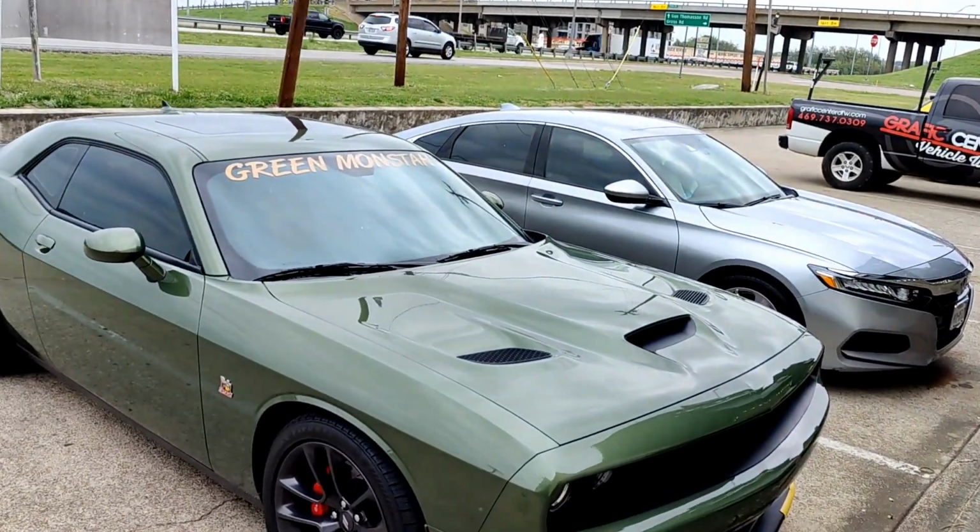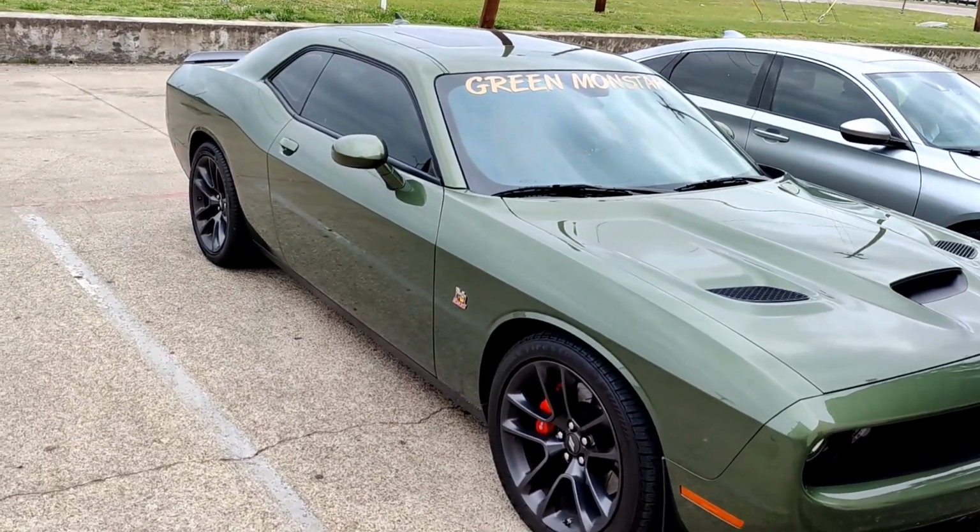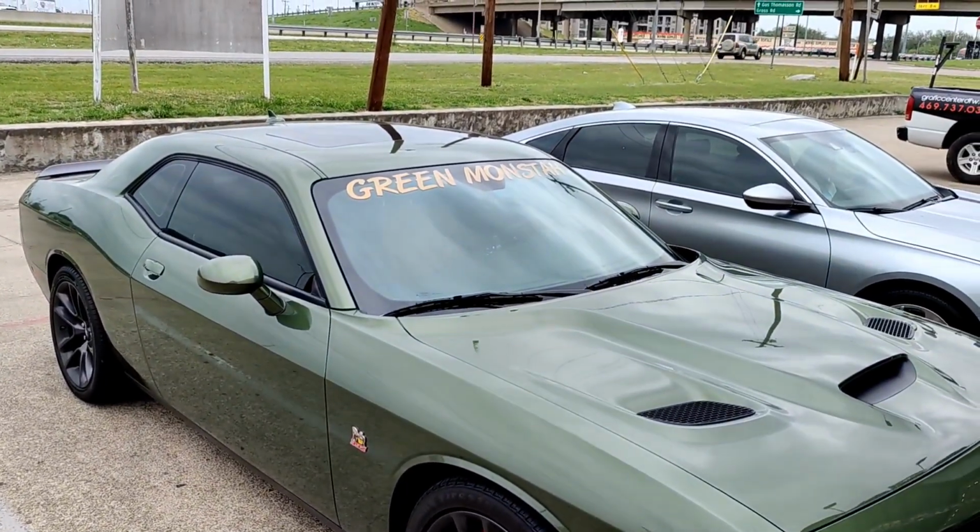We are here in Dallas, Texas. My car just got here, and it'll be the last time that you see this car like this. Next time you see it, it's going to look entirely different.